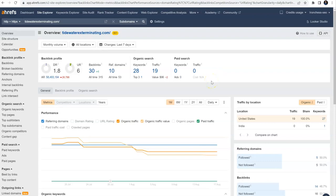So looking at your website now, this is a tool that we use called Ahrefs. This is a paid tool. There are some out there that are free. So we can see that you have a DR rating, domain rating, of 1.8, and a UR rating of 6. Okay, so you've got a little bit of ratings here because your domain is 4 years old. You've got 10 referring domains and 30 backlinks coming to your site. You've got 19 people traveling to your site every month, and you're getting found for roughly 28 organic keywords.